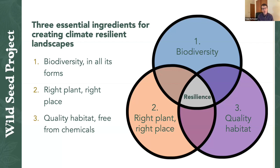When you have all of these three components together, that's when you start to see resilience. And when you start to see that, you have species that might disappear during, say, a really dry year or a particular wet year, but there's enough diversity there to pick up the slack and for other species to come in and be successful given their different adaptations.